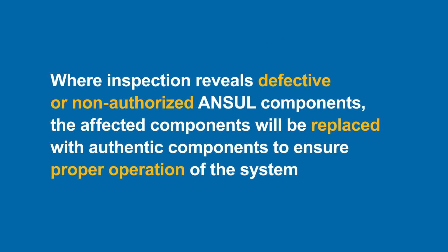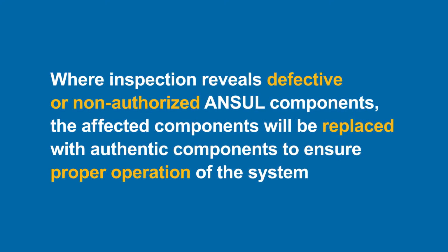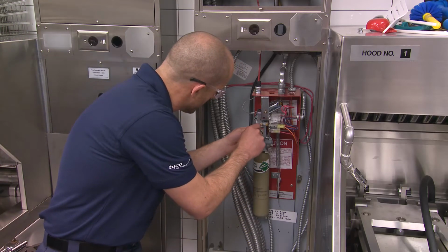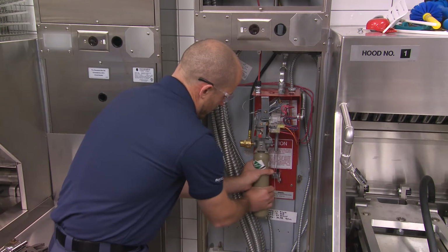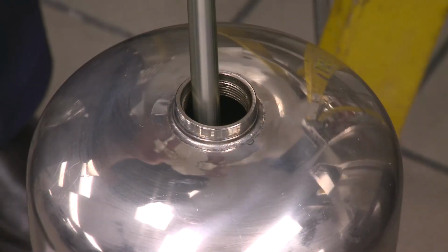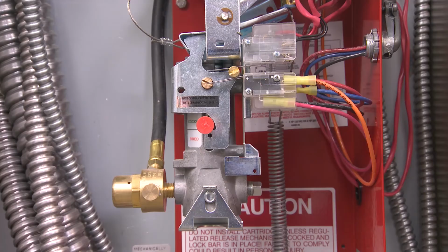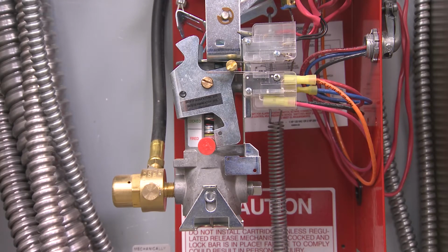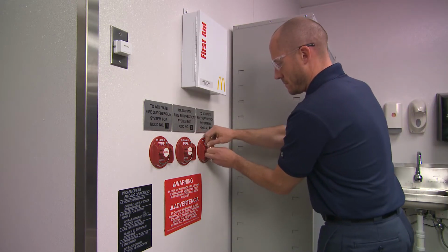Where inspection reveals defective or non-authorized Ansul components, the affected components will be replaced with authentic components to ensure proper operation of the system. During semi-annual maintenance inspections, you can expect the service technician to perform the following steps. The R102 fire suppression system will be disarmed and cartridges will be removed and checked for proper seal and weight. The agent storage tanks will be removed and disassembled to verify agent fill level and agent color. The release mechanism will be checked to verify it has not been tampered with and that all functions of the release operate properly. The mechanical pull station will be manually operated to ensure it can properly activate the system.